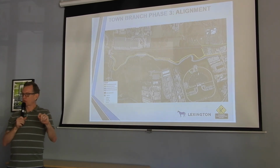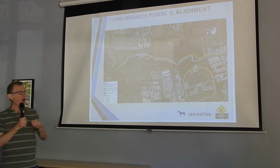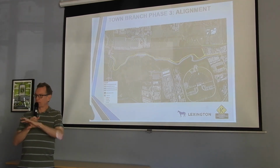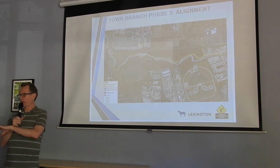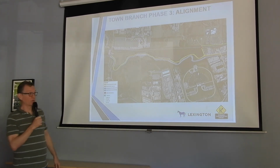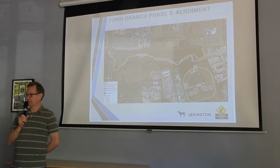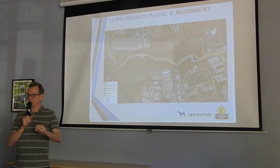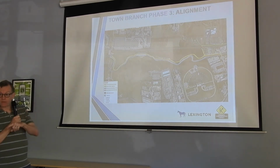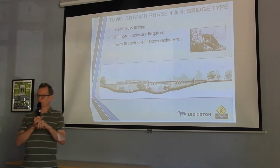R.J. Corman is also going to be building a rail yard, so we're going to be parallel to his rail yard, and we're going to be behind the detention center. So that's going to be sort of through a very rural area. It won't be visible from any road, so you're going to be basically going through the countryside. And we're going to cross the railroad tracks behind the BCTC campus. So this trail will be connecting BCTC. And then we're going to connect to Town Branch Phase 4.